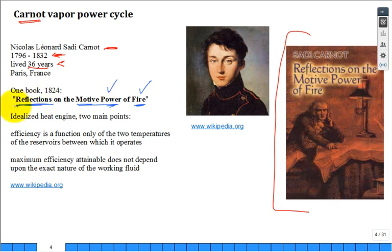And what is this reflections? He's pondering, hey, now that I see that this heat engine works by burning something, how can I make it more efficient? Because believe me, the first steam engines were really inefficient. They had to burn a lot of coal or a lot of wood to do a little work.